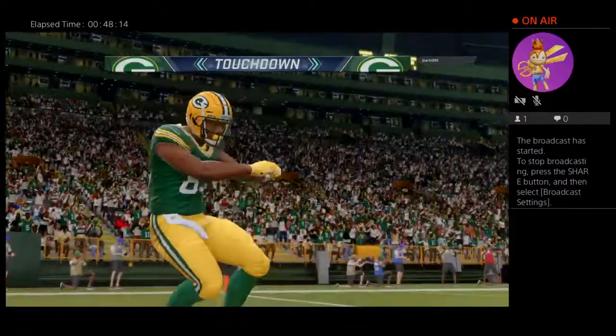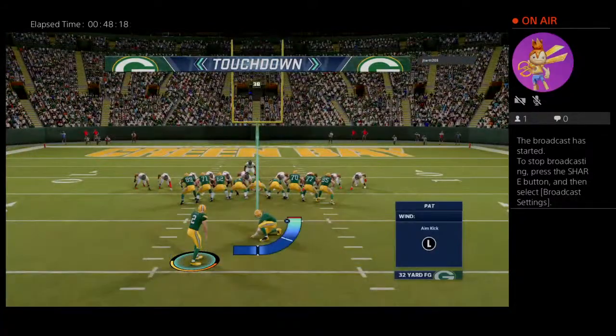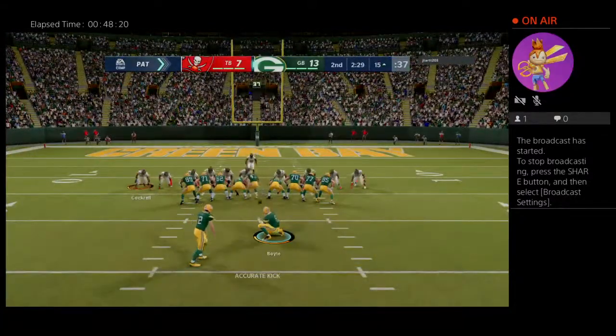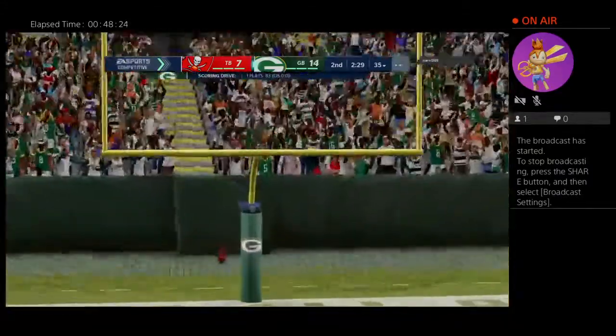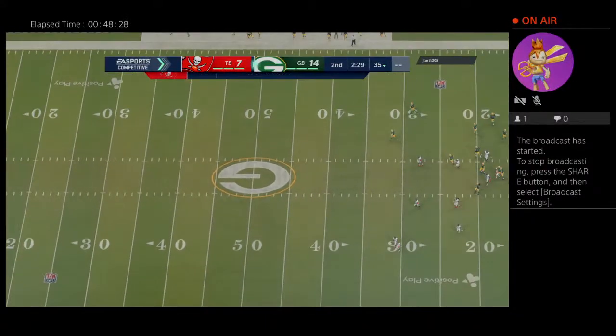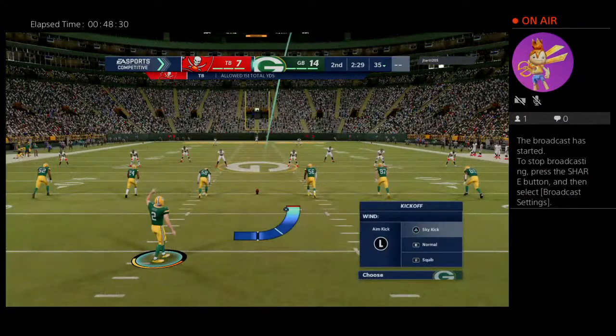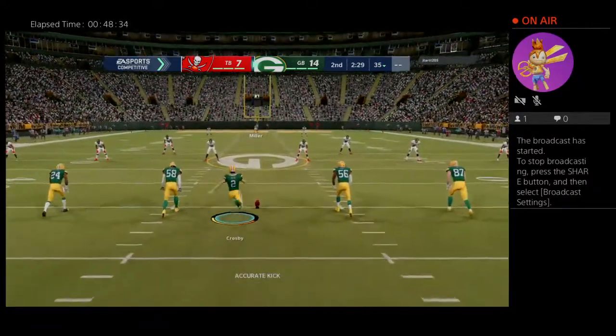Touchdown, Packers. Marquez Valdez-Scantling, 83 yards. And the Packers have taken the lead. And he's got it. It's now a 14-7 ball game. Makes the score, Packers 14, Buccaneers 7. Now after the touchdown, here's Crosby to kick it away.